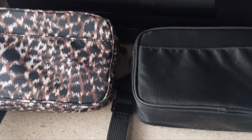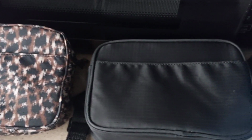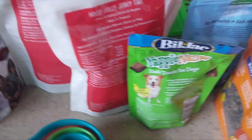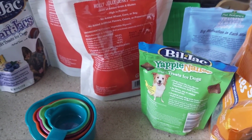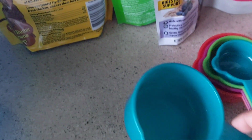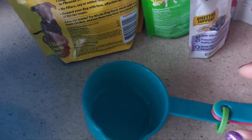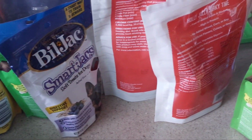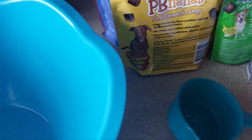So in training, we actually purchased these little fanny packs, and I call them training bags because we mix up Prince's food as well as all of his little treats that he likes. He really likes these right here, so I had to get some more of these. I'm going to make a training snack pack. I use about 2 cups of his dog food, and then I take each and every one of these treats and I mix them in. So let me go ahead and do that.